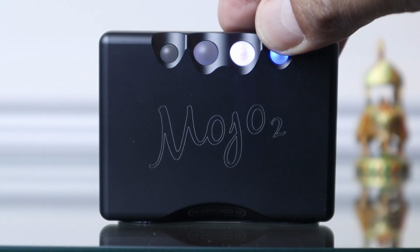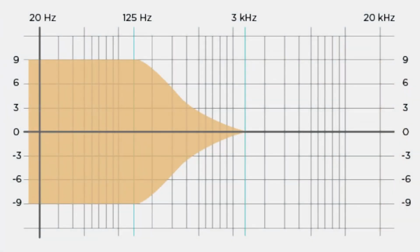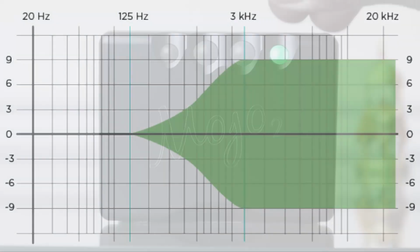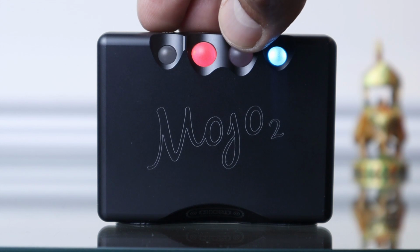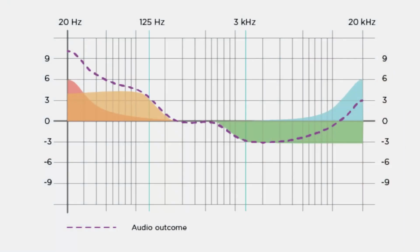Double press the menu button and you're into the first of 4 DSP equalization controls. Red is for lower bass. Yellow is a shelf acting below 125 Hz. Green is for a lower treble shelf operating above 3000 Hz. Blue is for upper treble adjustment. Each equalization mode can be adjusted in 1 dB steps to an increment or reduction of a maximum plus or minus 9 decibels. Used individually or in combination, you're able to make significant alterations to the frequency response to synergize with partnering equipment, compensate for poor recording quality, or just to suit your taste.